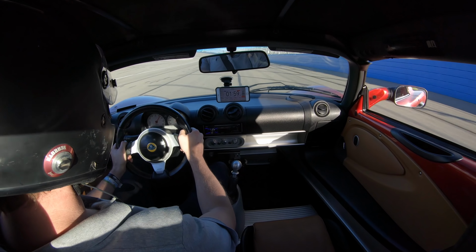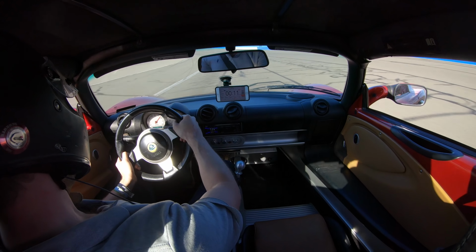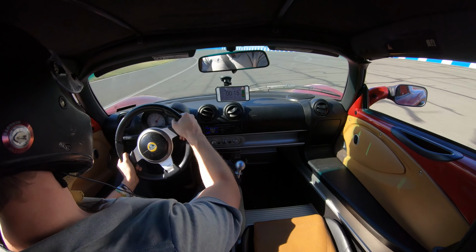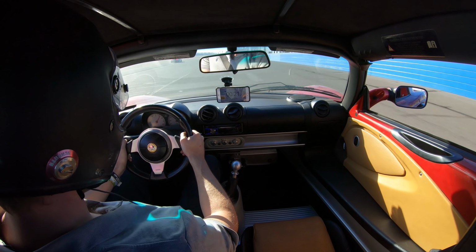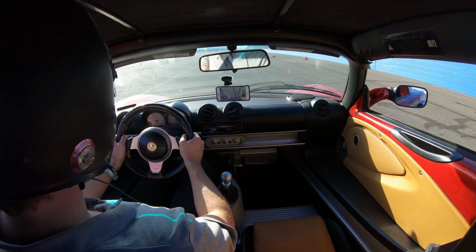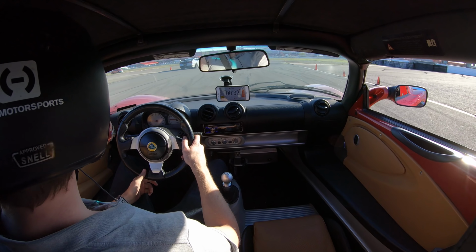Wow. We are flying. Okay, see this GT350 that just entered the ring down here? We're gonna go flying past this guy. I'm not going to go past him. That guy is not supposed to do that.